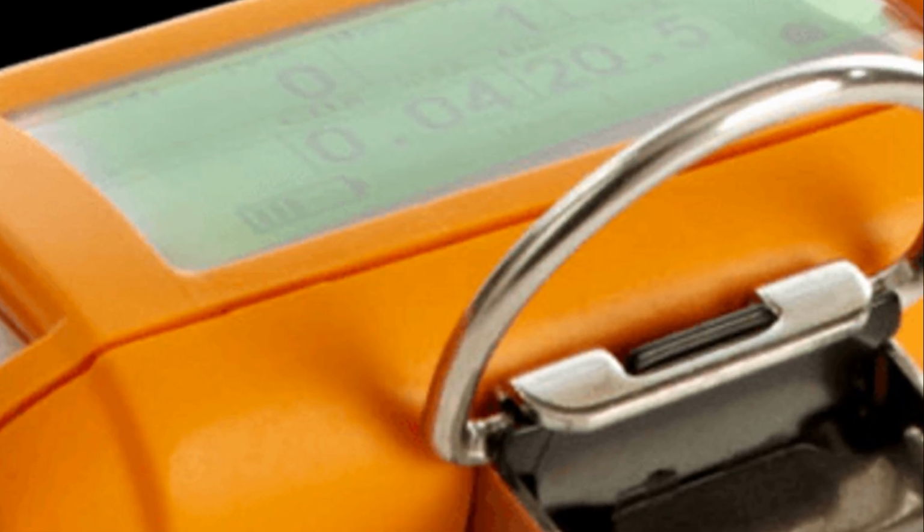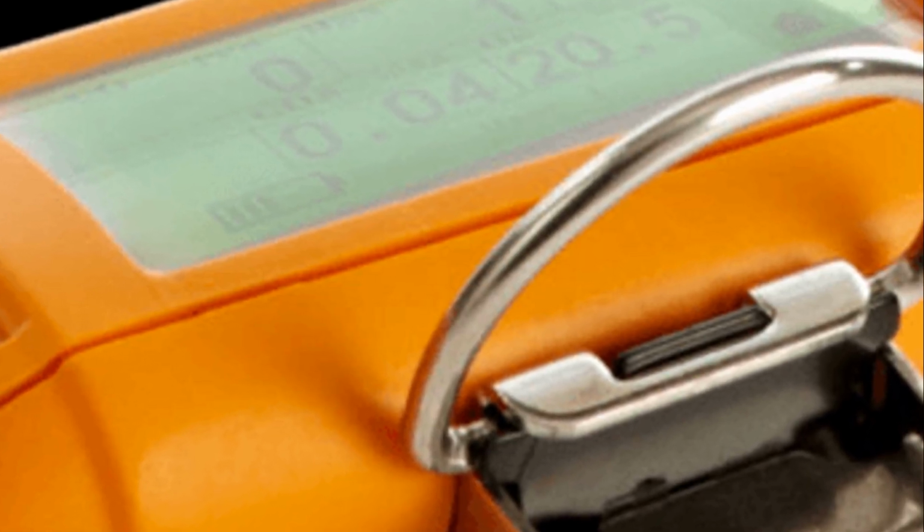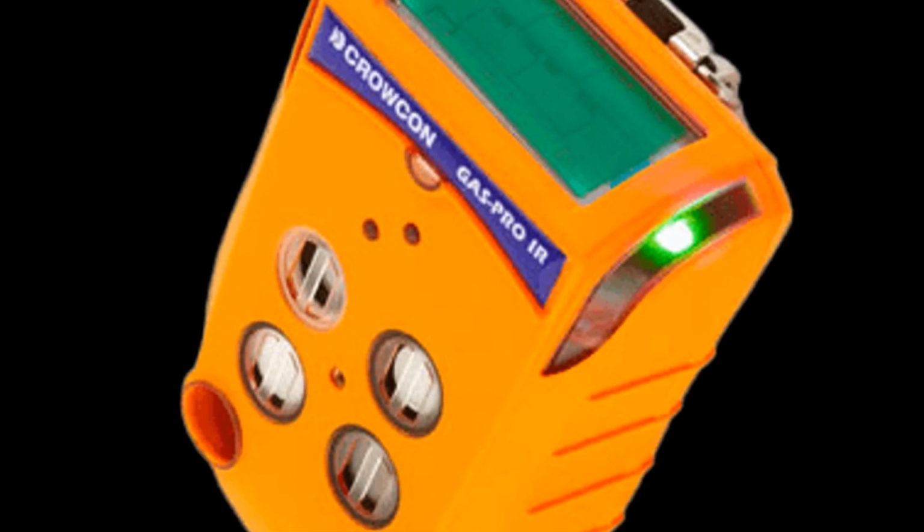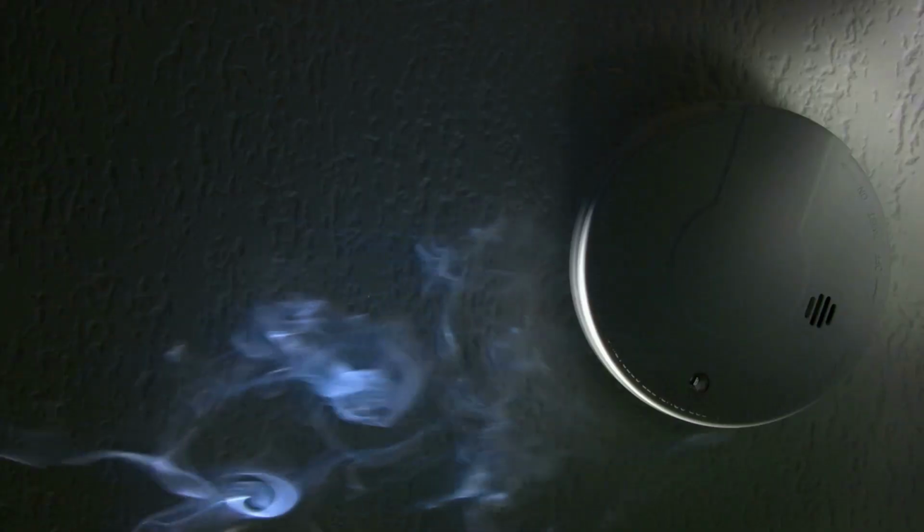Inside these detectors, you'll find sensors that detect specific gases. When a sensor detects a gas, it triggers an alarm. Loud beeping, flashing lights, the whole 9 yards. Think of it like a smoke detector, but instead of just smoke, it's looking for several different invisible threats.